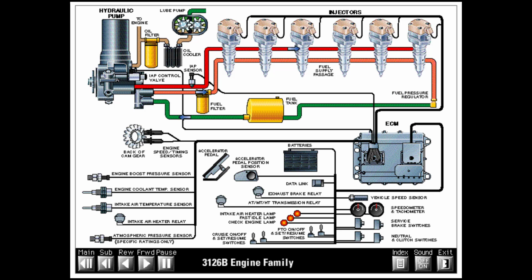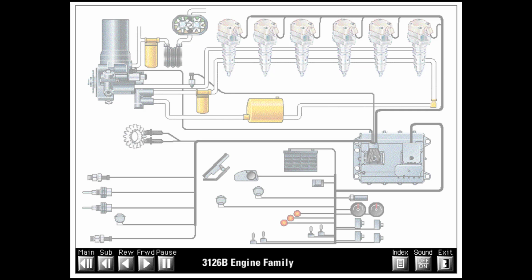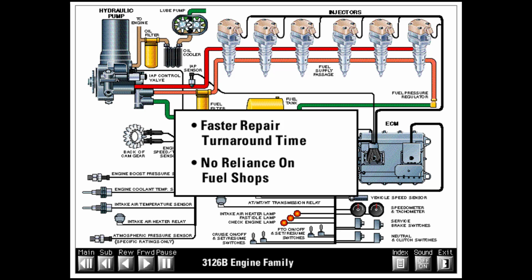The HEUI fuel system and electronics are completely adjustment-free. Most changes to engine horsepower or performance characteristics are accomplished by installing new electronic software or upgraded mechanical components. To repair the system, first identify and then replace the faulty component. All system components can be replaced quickly and easily by the dealer, including the injectors, electronic sensors, harnesses, connectors, and the electronic control module. This allows faster repair times and eliminates the need to rely on the fuel system repair shop to make component repairs and adjustments.